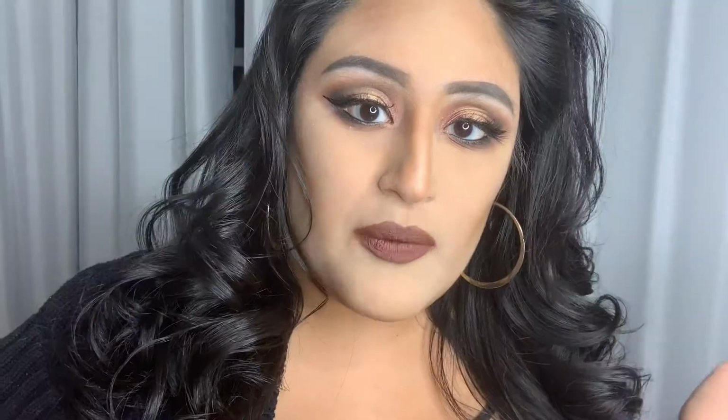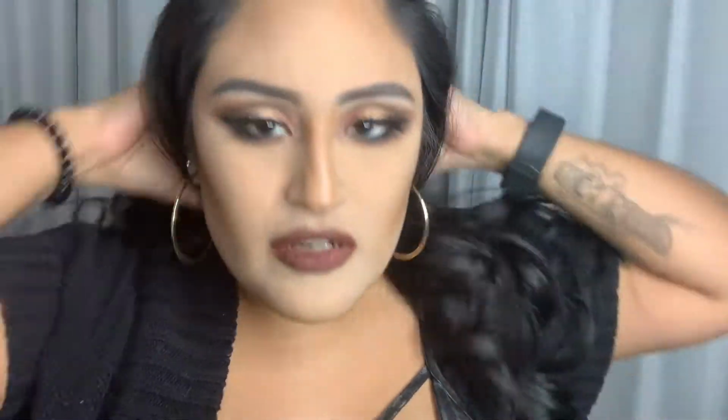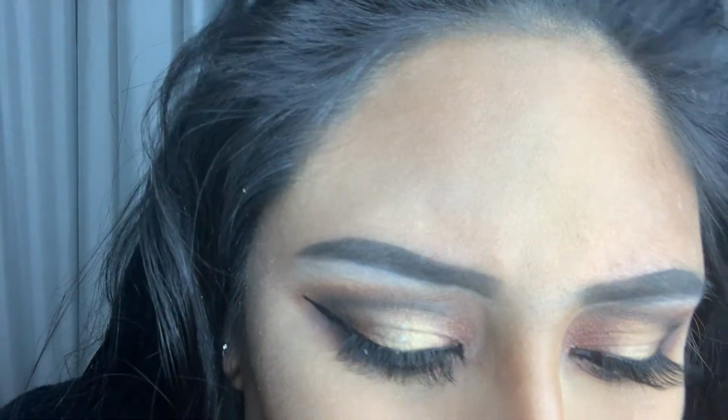I'll be back for the finished look. 10 minutes. Here we go. This is the final look. I pulled out my hair, teased it just a little bit to get a tousled wave, threw some earrings in, eyelashes are on. See the lips in the mirror, it looks like they're lighter on the inside, but they're not. It's just a sparklier color.